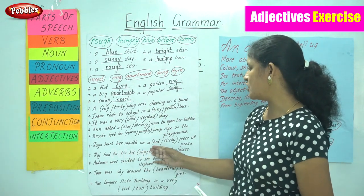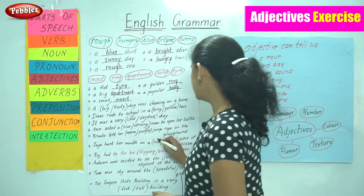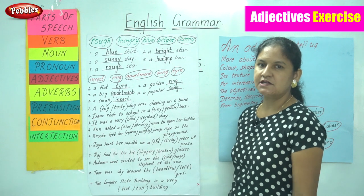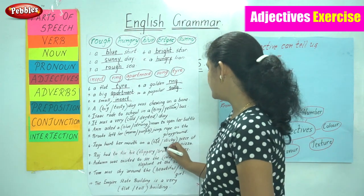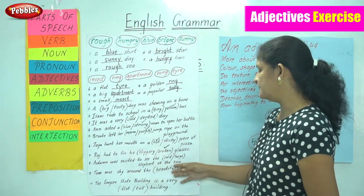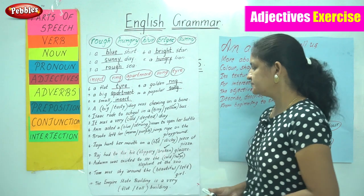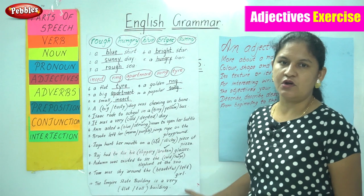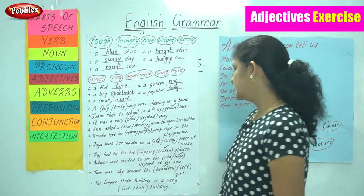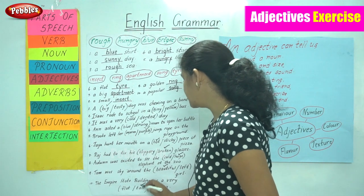Next, Jaya hurt her mouth on a hot or sticky piece of pizza. So you hurt your mouth on a hot pizza. Hurt her mouth on a hot piece of pizza. Next, Raj had to fix his slippery or broken glasses. So the appropriate word is broken glasses. So normally you fix something that is broken. Autumn was excited to see the cold or huge elephant at the zoo. So we say a huge elephant. We don't say a cold elephant. So I tick the word huge. Next, Tom was shy around the beautiful or left girl. So when we say girl, we associate it with beauty. So a beautiful girl. The Empire State Building is a very flat or tall building. So we say a tall building. So I tick the word tall.